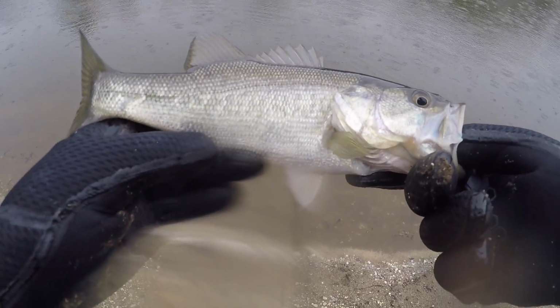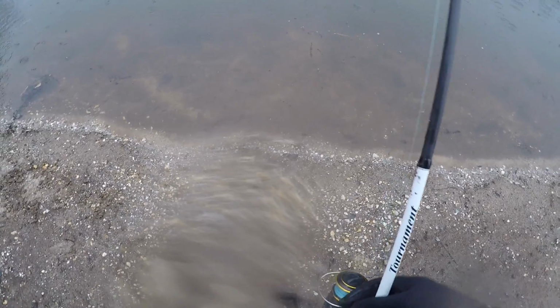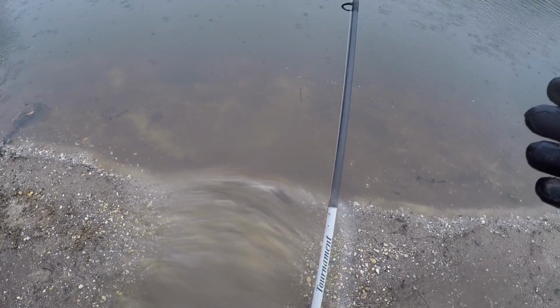And that's a little dinker. I thought that one was bigger. It's just nice to get bites, man. Get back in that body of water, boy. It's totally right. I could not come out here and not throw a Ned rig for a little bit.